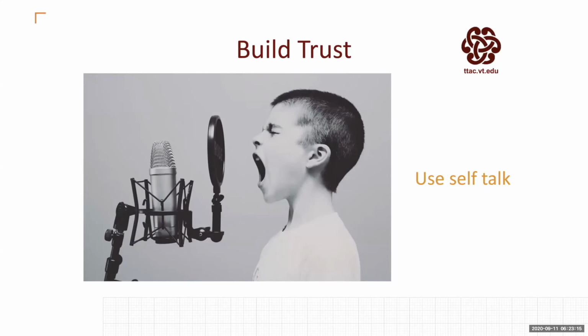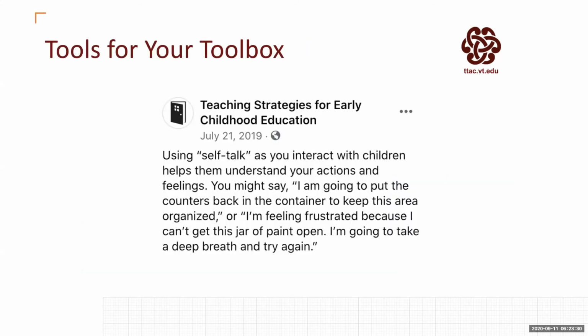Self-talk is a method of speaking intentionally out loud to yourself with the direct purpose of helping students better understand a situation, better understand your actions, or to better understand your feelings. Self-talk is the next tool for your toolbox.